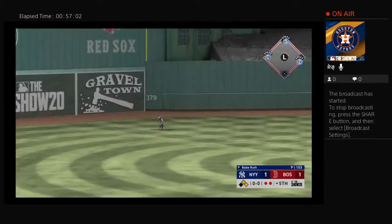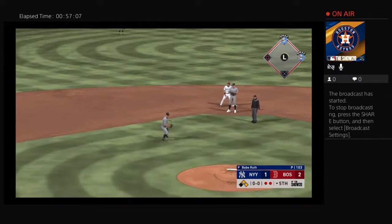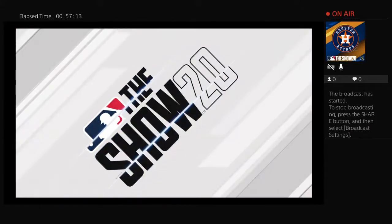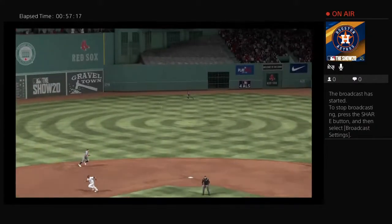He's set. This ball's down, and that could bring in a run. And that'll score the run from second as they jump in front now, 2-1. Boy, that has to feel good as a hitter, D-Roy. You get that base hit to give your team the lead. You have to feel good when you get down to first base.